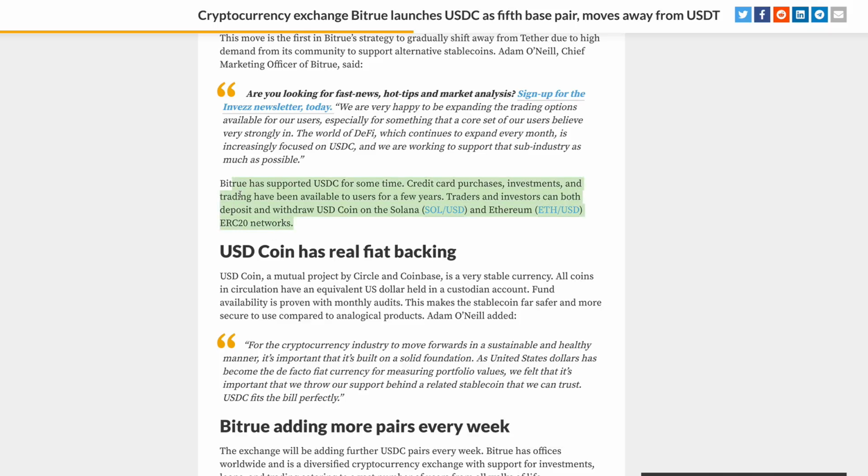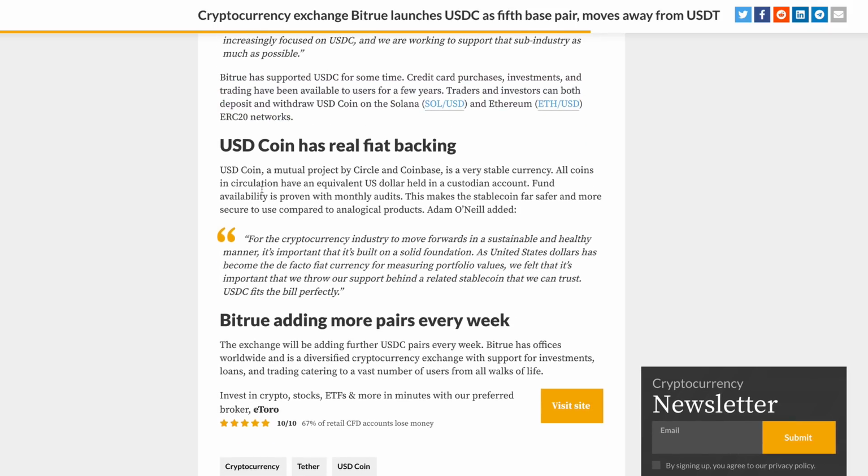So interesting to see that. Also, just a little bit more on USDC, a mutual project. They are connected to Circle and Coinbase, and it is a very stable currency. All coins in circulation have an equivalent US dollar held in a custodian account. So that is really important to note. It is backed by something tangible and real. Fund availability is proven with monthly audits and makes the stablecoin far safer and more secure to use compared to analogous products.